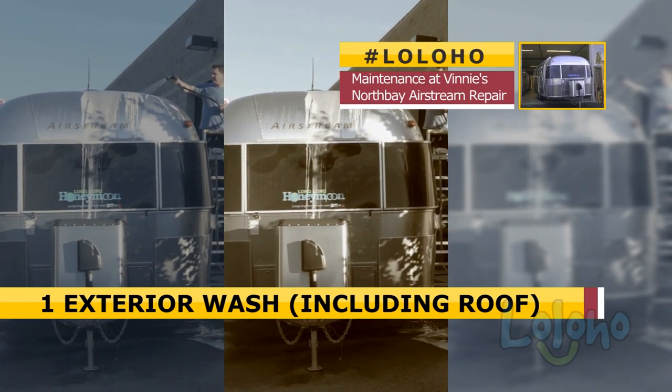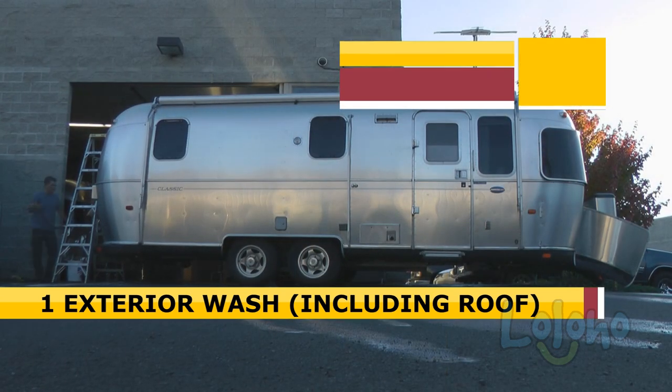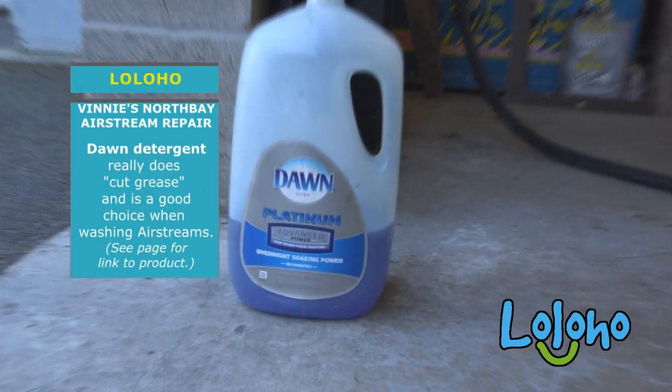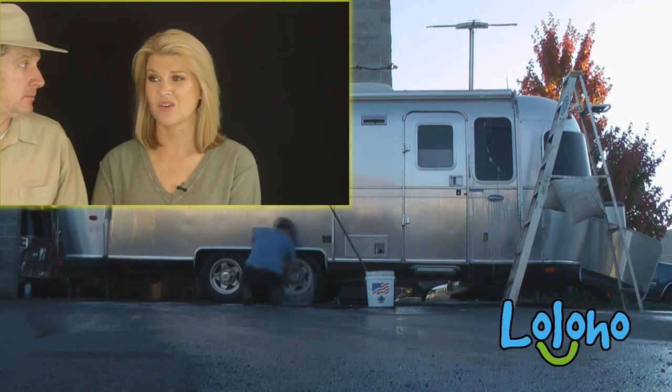So Vinny's first step, of course, was an exterior wash. Nothing too fancy about this, but every once in a while, you really need to scrub the complete exterior of your Airstream, including the roof. And Vinny uses Dawn dish detergent. Yeah, that's his wash of choice. I mean, he's like, it just cuts the grease, it gets the grime off.